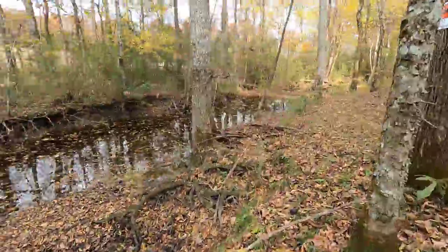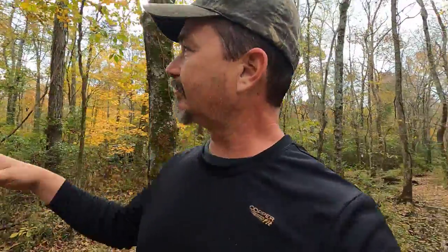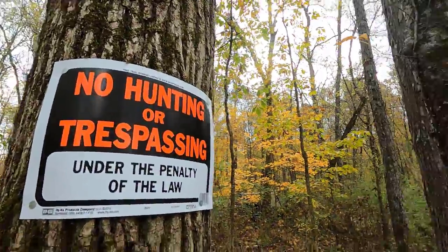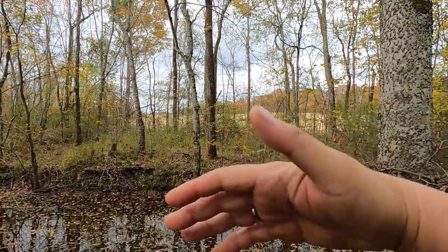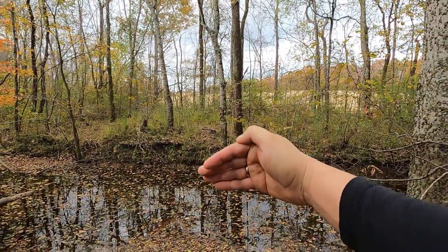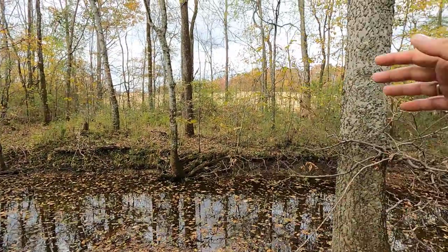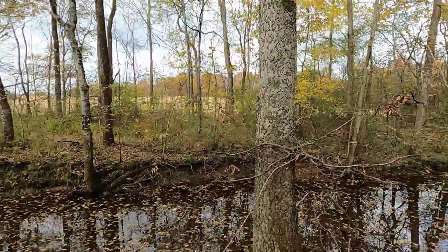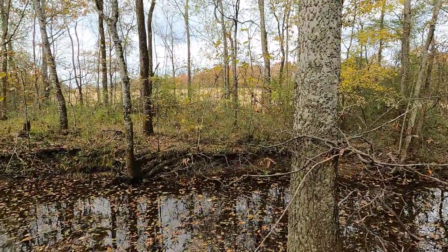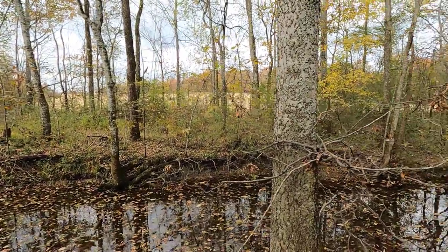I'm not looking to open it up completely, because as you can see here, we're trying to keep people from coming from that side. I actually own to the creek, or to the middle of the creek. And that property owner owns to the middle of the creek. We've not met them yet, but we've talked to them. They seem like great people on the phone. So I don't think that's a problem.